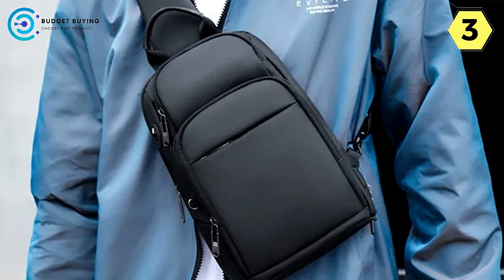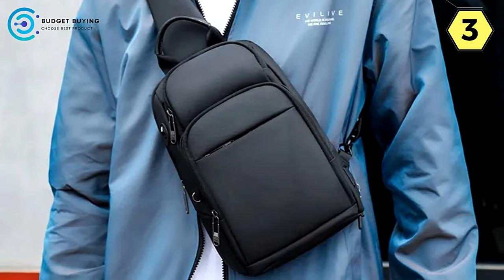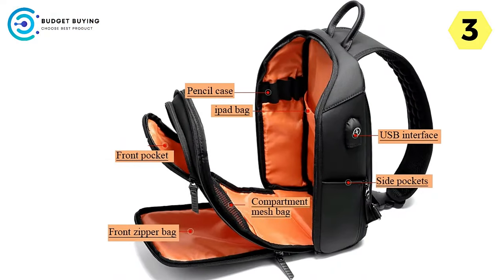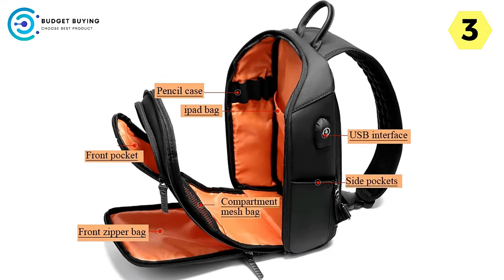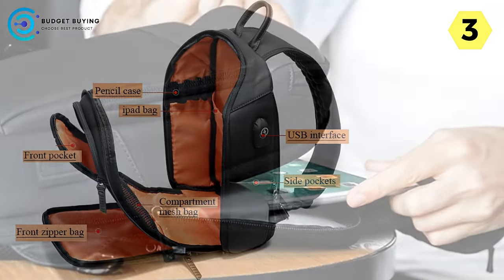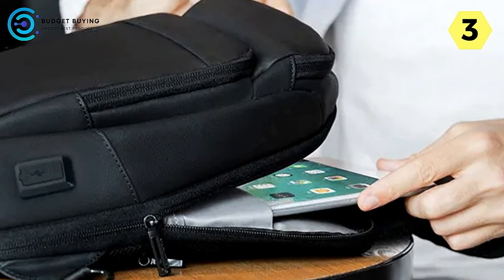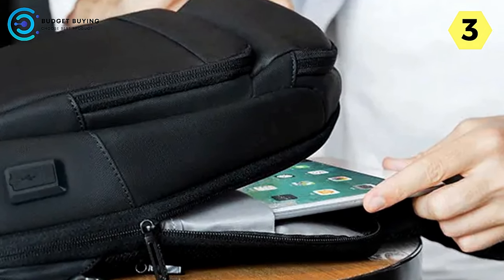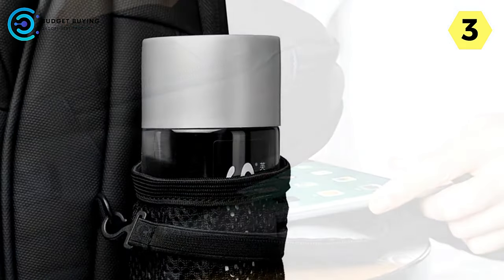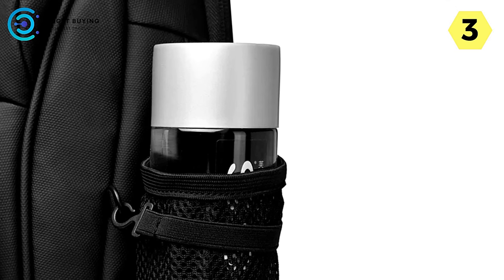The hidden water bottle mesh bag is a thoughtful touch, and the reinforced horizontal buckle ensures that your belongings stay in place and organized, eliminating the headache of a messy bag. The Swiss Military Chest Bag also excels in terms of utility. It boasts a USB charging interface, allowing you to charge your devices anytime and anywhere. This feature is a game changer, ensuring that you're never left worrying about your mobile phone's battery life.